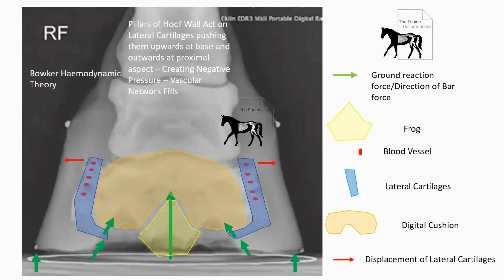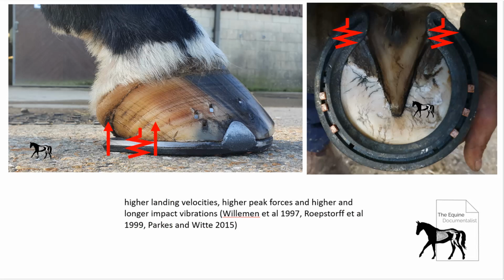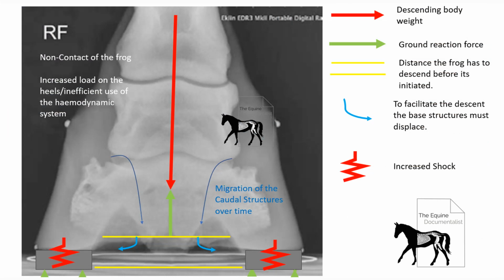Absolutely. And obviously, as well as the actual prolapse of the structures through the gap that we were referring to, the increased shock to the heels is also exacerbating the issue, because the hemodynamic system's not working. Actually, that's been quantified. Williman et al. 1997, Rupp-Sturff 1999, and Parks and Witt 2015 all found that there were higher landing velocities, higher peak forces, and higher and longer impact vibrations in the traditionally shod feet. So, as well as those structures prolapsing through the middle of that gap, you've also got this increased shock on the heels, which is crushing them as well, isn't it? Absolutely. And as everything starts to collapse and fail, we then get increases beyond the level that it can physiologically handle.